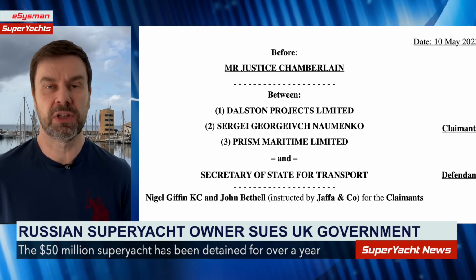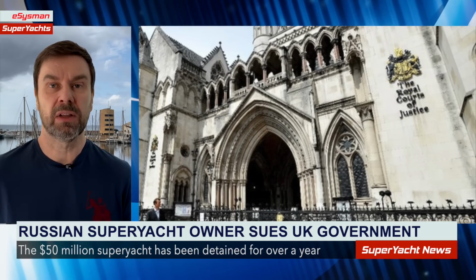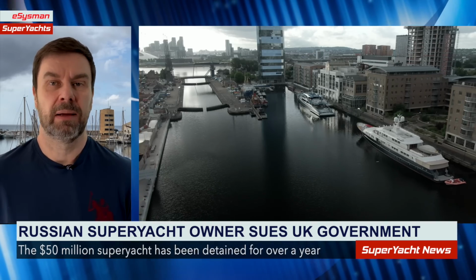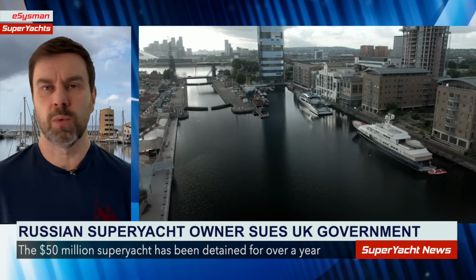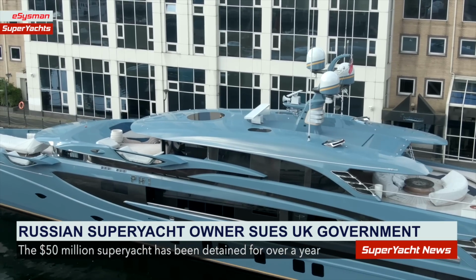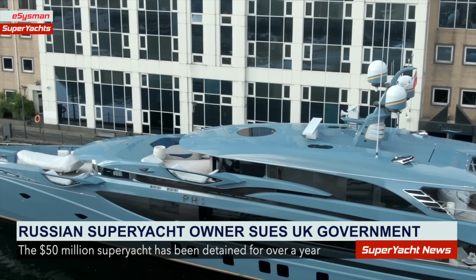He's not only suing the UK government for the release of his vessel, but he's also suing the government for damages, clearly, because his vessel has been there for an awful long time now, and it would have accrued a lot of fees for electricity and water supplies, and he's paying all of his crew and all of those things. It's also sustained damage while it's been there as well. Now, the case has been adjourned until July, but we will certainly be following this case, and we'll bring you updates when we have them.